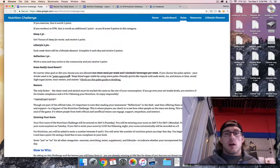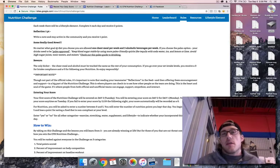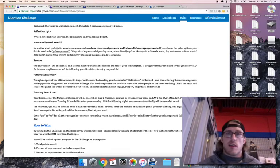Couple other caveats to the rules. No matter what goal or diet you choose, you get 1 cheat meal per week. So that means you just eat anything you want. It doesn't affect your nutrition at all, your nutrition points, which is pretty cool. It's just 1 meal and 3 alcoholic beverages per week. Again, normally those would deduct your points. You get 3 of those that don't count against anything on your points.